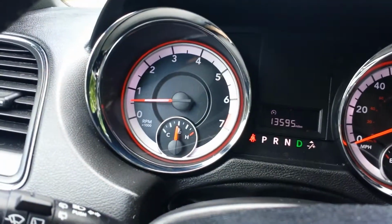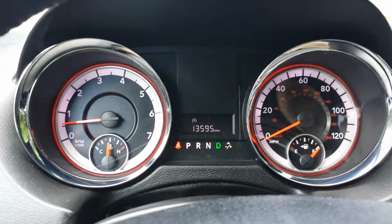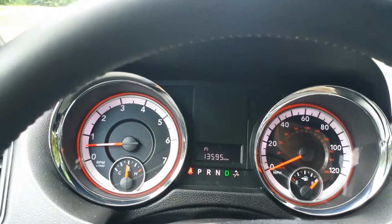After driving the van for a while on a hot day, temperature gauge is right in the middle, no check engine lights on, nothing like that.